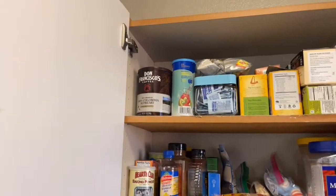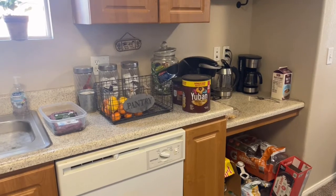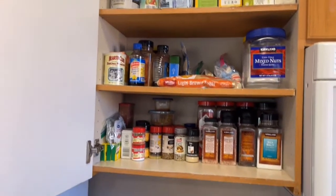I ended up putting my coffee up there. I took down some coffees that I've had in the cupboard for over a year. And I know we're not going to use it for anything. So I'm just going to get rid of it because I know it's bad. So I'm just gonna get rid of that coffee, and then now I'm gonna get started down here.